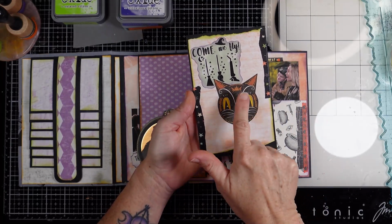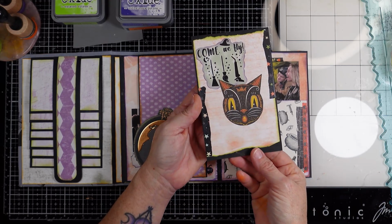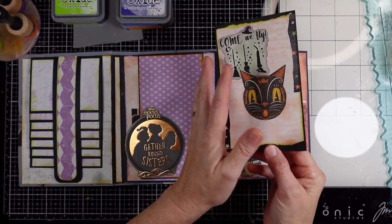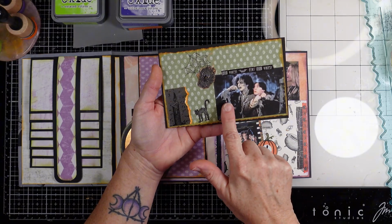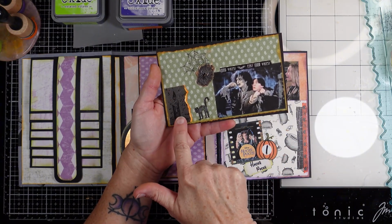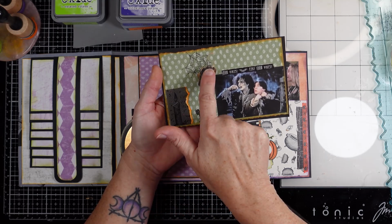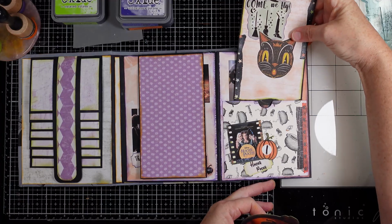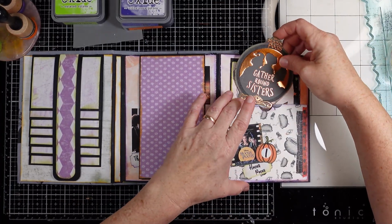Created an insert here with the black cat like Binks, the Come We Fly that's in the freebie that's in my Ko-fi shop. Used some more torn washi tape for the edges. And then for the back, I used another movie image here, some more packaging, stamping of black cat and the spider web, and that also came from the packaging. So that is for day 1 for Hocus Pocus.